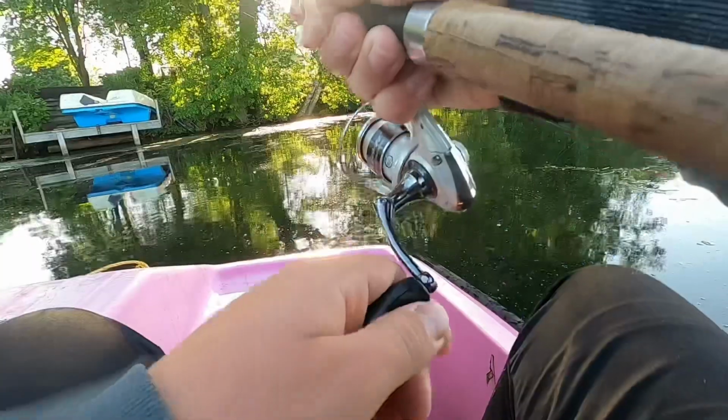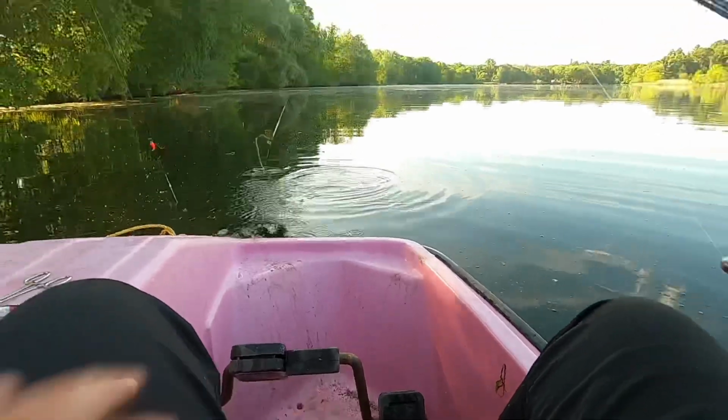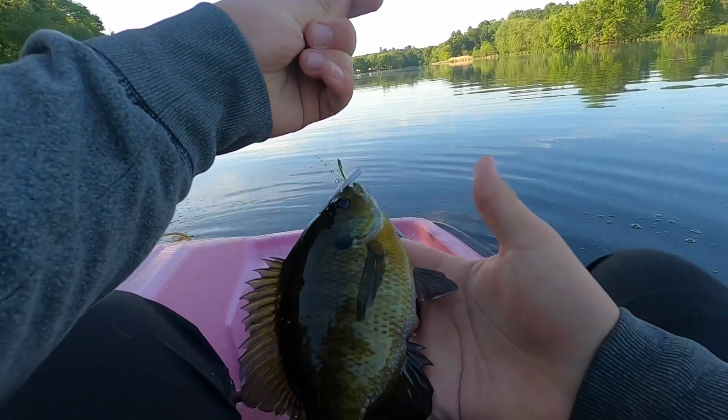Bang, bang. I think I might have another molly on. This is perfect when they pull us like this, kind of get us back out. Double up, nice. Oh, he's getting in the weeds though. Oh my gosh, it's just a short, fat female. Yep, just a short, fat female there.